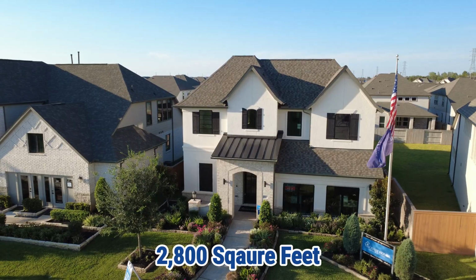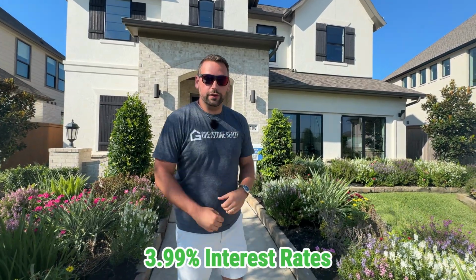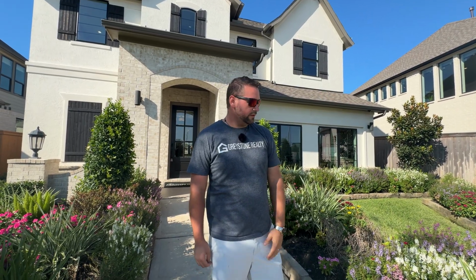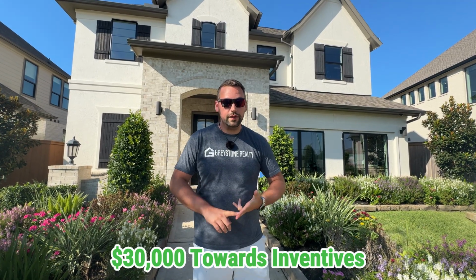Anyways, right now as a limited time offer, they are offering 3.99% on your interest rate, which we all know is a big deal, because trying to buy a house with a 7% mortgage, I mean, that sucks. It makes a huge difference in your affordability. It does. And they're gonna actually give you $20,000 to $30,000 to work with as a buyer incentive whenever you purchase one of their homes.